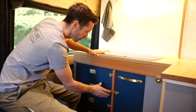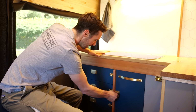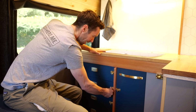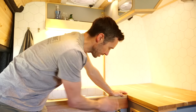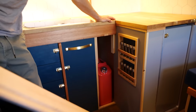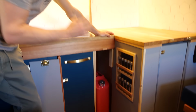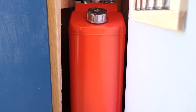The way I've designed these drawers, I've got a central rib between them out of the same hardwood, and it just means that there's always a place to very easily clip your drawers in and stop them moving around when you're driving. In this corner, I have a panel which I can remove. The reason it's a panel is just because I'm trying to keep the space as small as possible. And inside here, we have a wastewater tank.